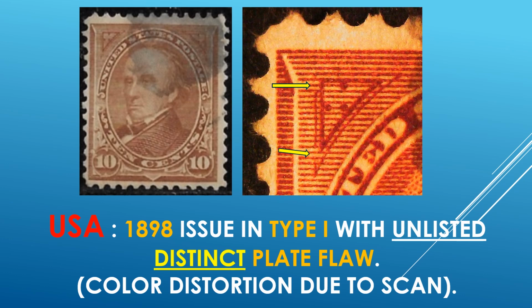This was a surprise find. This issue of 1898 in Type 1 with an unlisted but very distinct, I feel, plate flaw. Yeah, I apologize for the color distortion, but that's the best I could do.